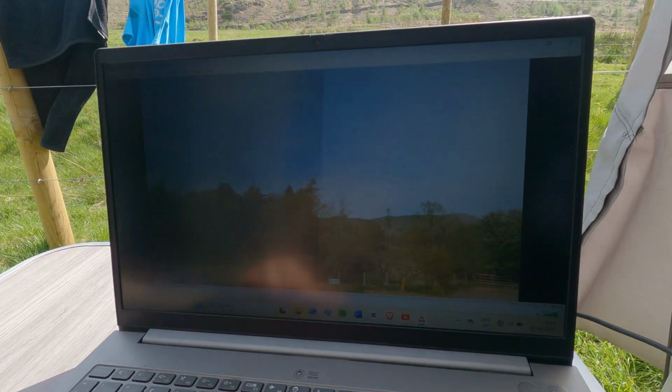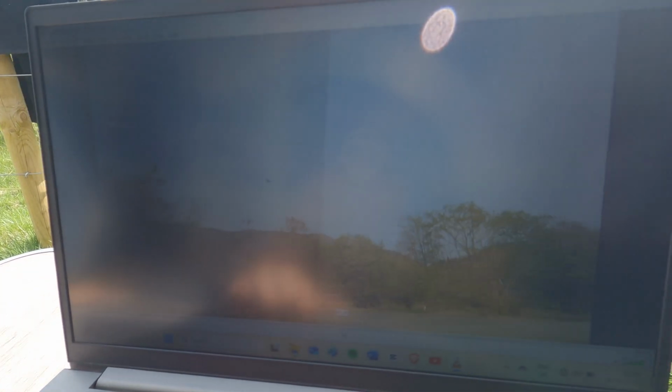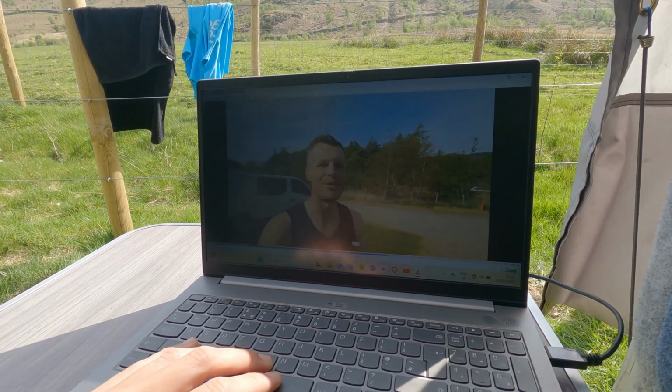Yes! Oh, I can't wait to see what that looked like on there. It looked good from here.